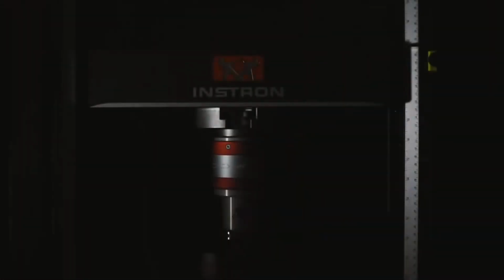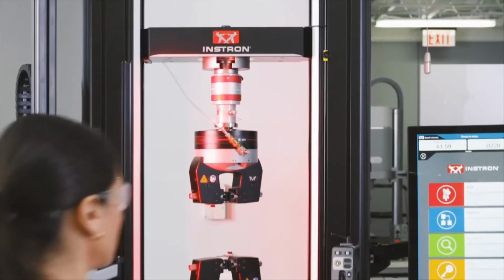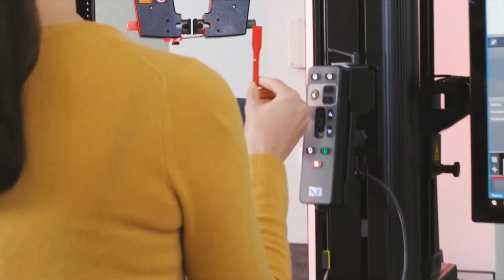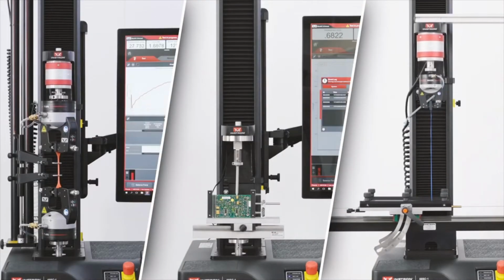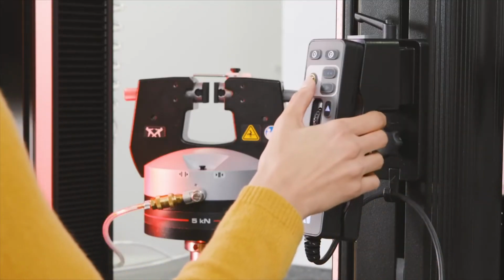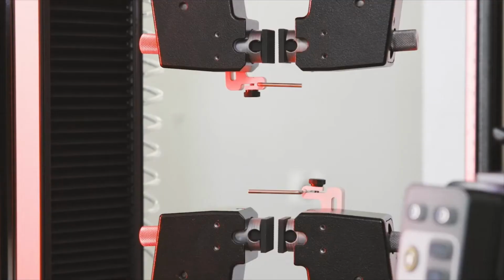From the world leader in mechanical testing instruments comes Instron's newest generation of universal testing machines. The 6800 series is an update to our premier 5900 series and is capable of performing hundreds of various tests, including tensile, compression, bend, peel, tear, friction, torsion, and puncture tests. The 6800 series offers exceptional performance alongside unparalleled accuracy and reliability.